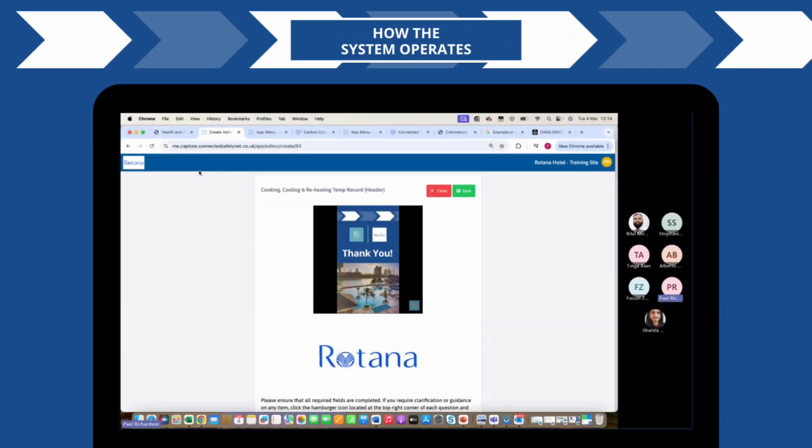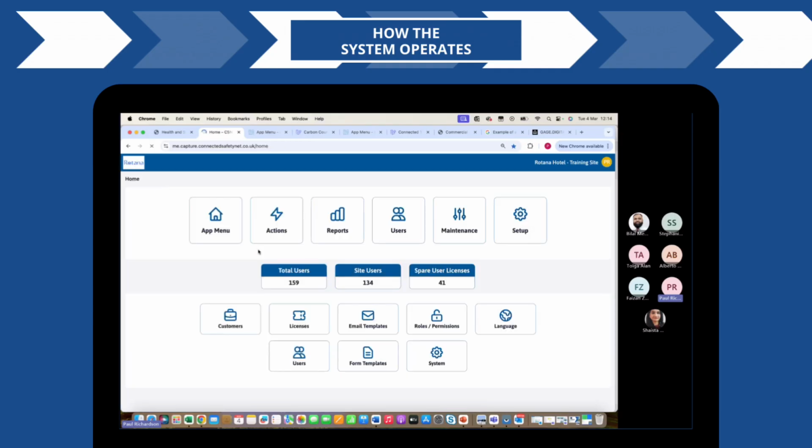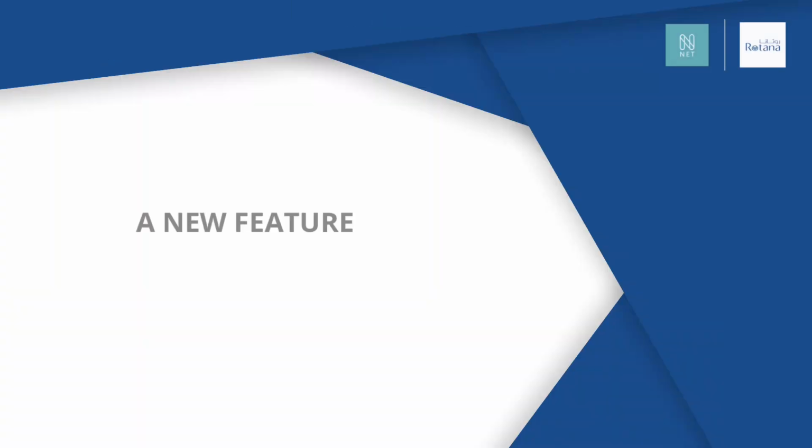So within your package, you have effectively 5 super user licenses, but you have unlimited licenses for those that will be completing these forms that we're demonstrating. So there's no restriction, although you might find that you would like to use our QR code process. So I'm just going to give you a demonstration of this.